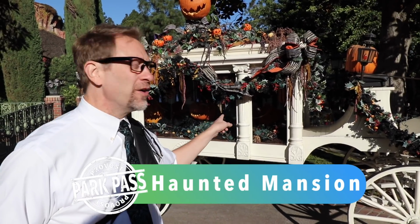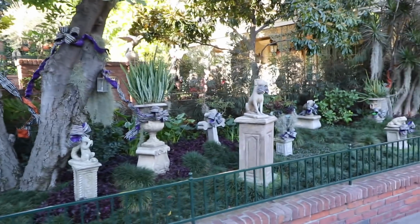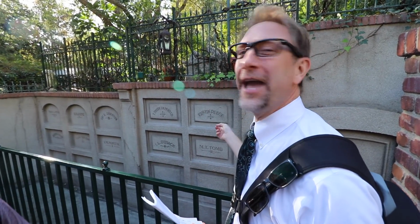This funeral carriage was supposedly Brigham Young's actual funeral carriage. When you're waiting in line at the Haunted Mansion, there are actually 2 graveyards to see. First is the animal graveyard right here, and then the second is the crypts that you'll see, which have hilarious things written on them. Rest in peace, I'll be back, empty tomb, I truly departed.